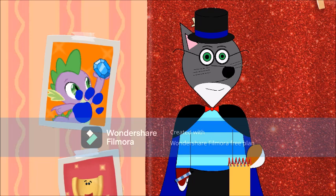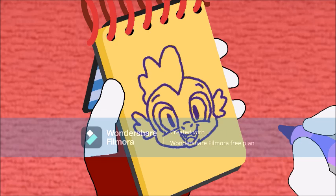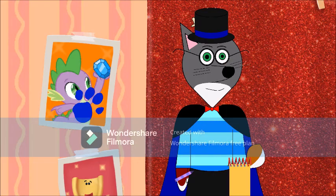So, Spike. Ooh, this looks like a job for my purple crayon. Ho ho. Spike's head looks like this, with the scales on each side, and the top, his eyes, his nose, and his mouth with his teeth and tongue. There. Spike. Our third clue.